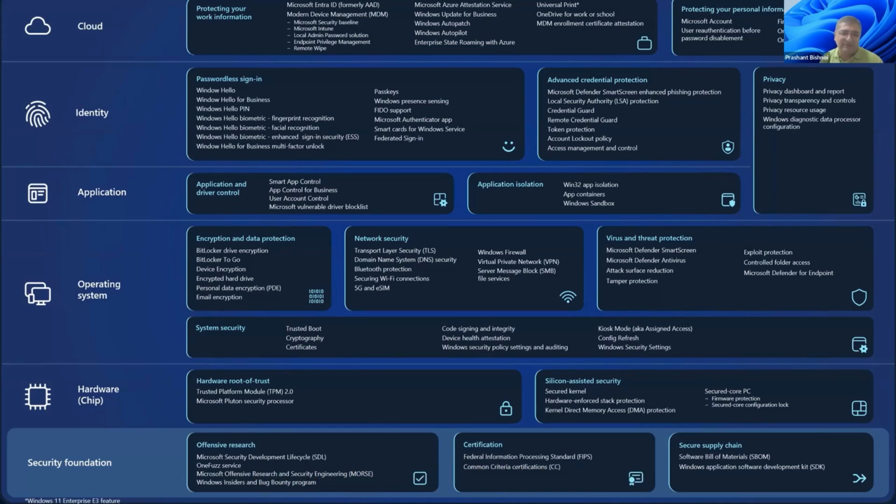If I talk about the hardware part of it, the hardware security requirements that come with Windows 11, we are providing enhanced security hardware offerings, like Pluton and Secured-core PCs. If you don't know what Pluton is, it's a security processor designed by Microsoft and built by our silicon partners, integrated into the silicon of the CPU. That reduces the attack surface by integrating the security chip directly into the processor, so it makes it harder to exploit the communication path.